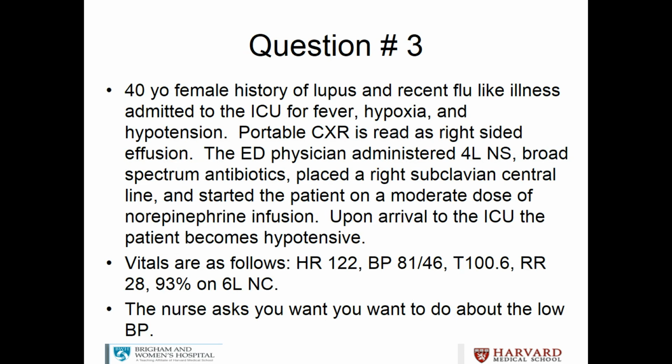Good. So now the last scenario. It's the same exact scenario. It's the 40-year-old female, recently admitted with hypotension and fever, and got 4 liters of saline, got a right-sided subclavian central line, and is on a moderate dose of pressors. The patient has the same vital signs, tachycardic, hypotensive. The nurse asks you, what should we do?